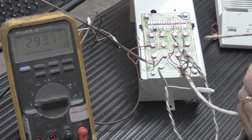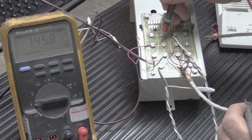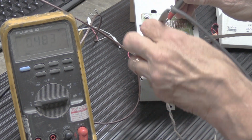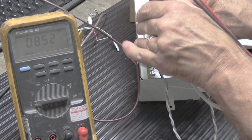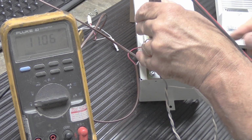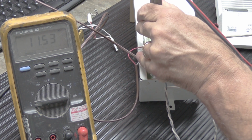Now what we're going to do is measure the voltage across the main door release screw terminals with our meter. So black probe goes on the left, red probe goes on the right. It does not matter which way you put it around. And if you measure it, you can see on the meter it shows 11.5 volts.